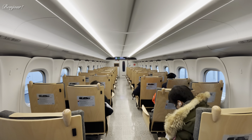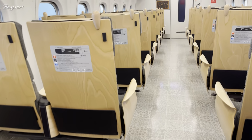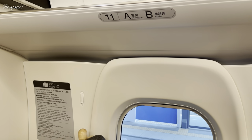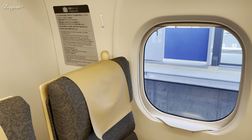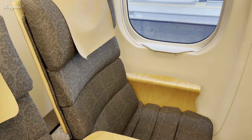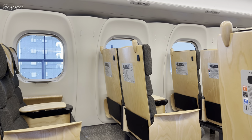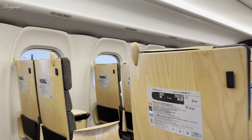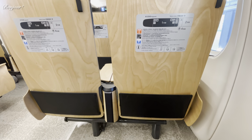This is car 1. 1 to 3 is reserved seating. And 4 to 6 is unreserved seating. There is no green or first class. This car gives me ryokan vibes. The seats are very traditional looking, very comfortable. This seat is one of those which makes you look for a table with a pot of tea in front of you. Leg space is good. Floor is also traditional looking.